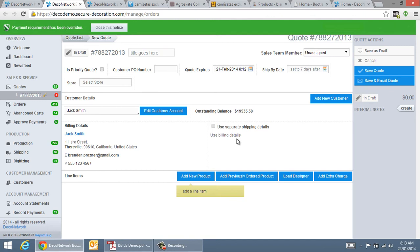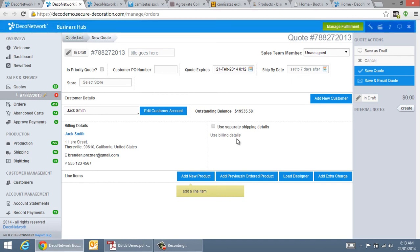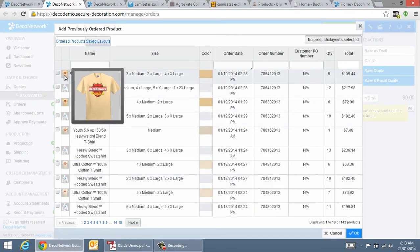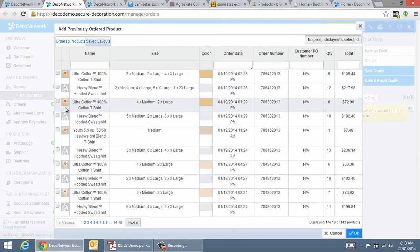So in the old days, you would have had to go back to the filing cabinet or looked up some old accounting software to find if that was an order they want. More than likely, you wouldn't have a print off or a visual representation of that order, so you've got to ask him to kind of describe what it may have looked like and guess by the text description of that order whether it is the same order or not. But with DecoNetwork Business Hub, I can say add previously ordered products, and then we give you a visual representation of every single order we've ever done for them in the past.